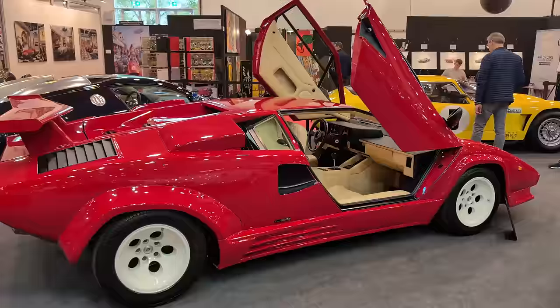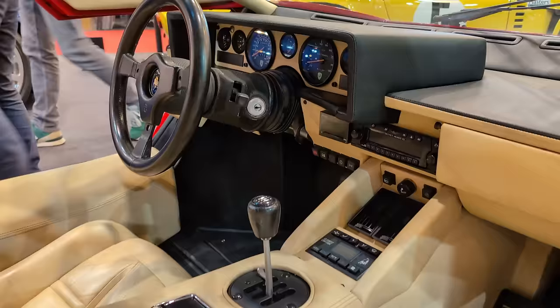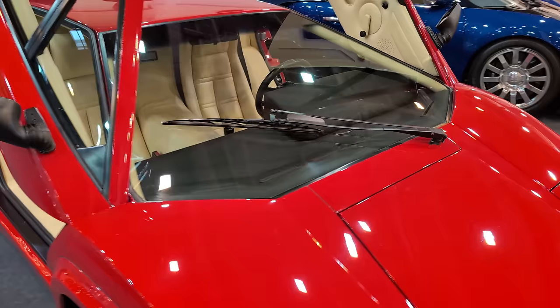Yeah, I got the CD player in there. That's awesome. You see specifically, this is a 1998 LP5000 QV for £689,000.